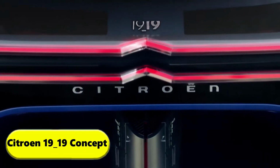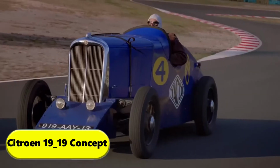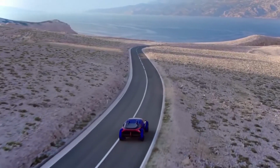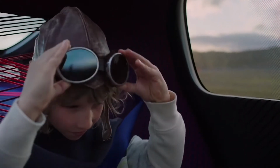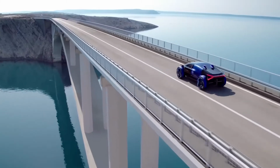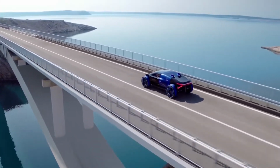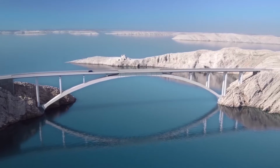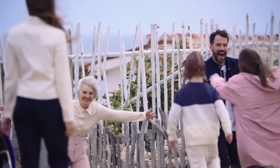Citroen 1919 Concept. Last year, the French company Citroen celebrated its 100th anniversary. The 1919 Concept electric car was produced to mark this occasion. The designers state that it recreates a lounge experience on wheels. Every detail of it is aimed at increasing the comfort and the safety of the passengers.